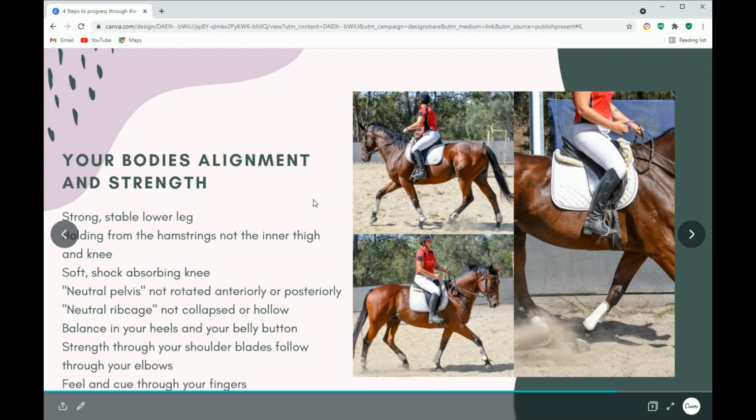So it's really important, firstly, what I coach my students to do is to be able to stand up, find their balance over their lower leg and squat without losing their balance. And you want to be able to do that again and again and again.